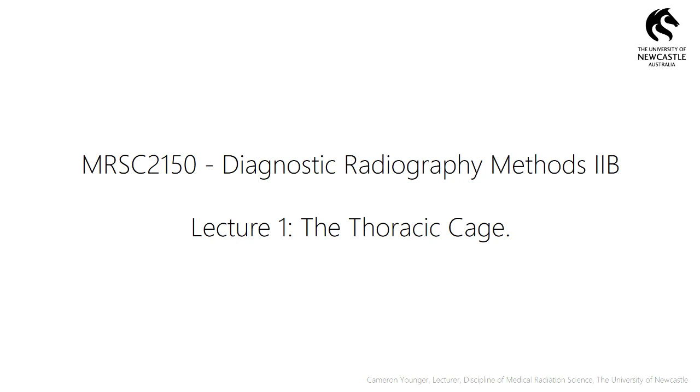Semester one was relatively short. Semester two is going to be a relatively longer one. So we're going to have 8 or 9 weeks worth of material. Over the first 3 weeks, we're going to be having a look at the thoracic cage. We're going to be having a look at the shoulder girdle.